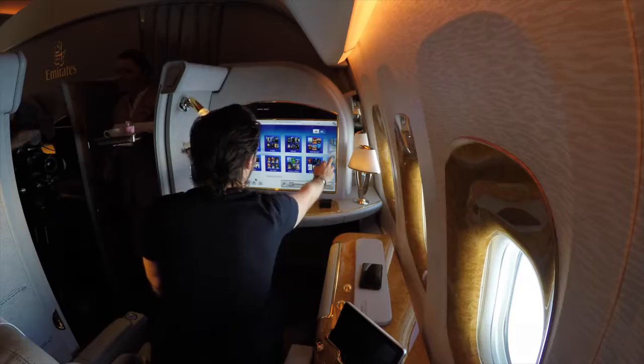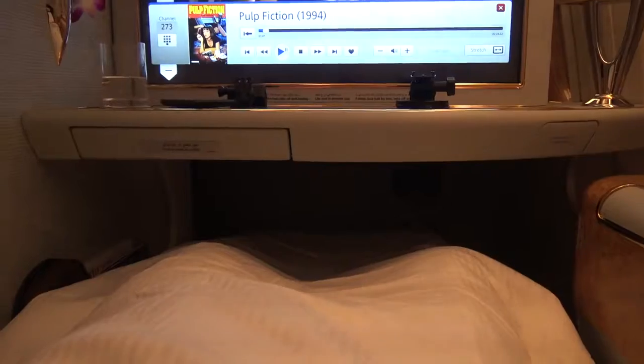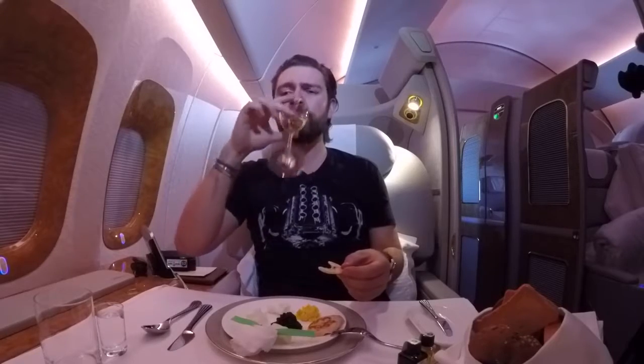So here's what I think sums up first class. I reckon Wi-Fi, massive screen, charging points, privacy, space, and the number one thing is a bed. That is without doubt the most luxurious thing about first class. The food as well is absolutely fantastic, but there's nothing quite like a fully extendable flat bed with a mattress.